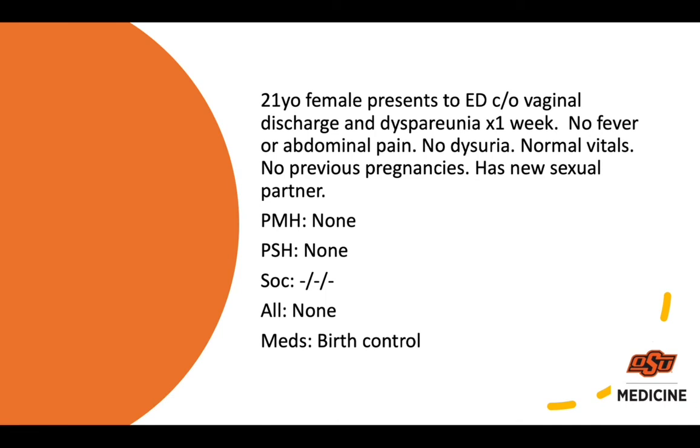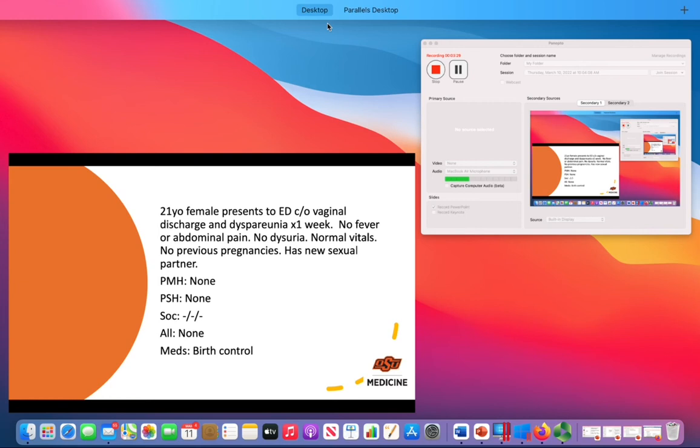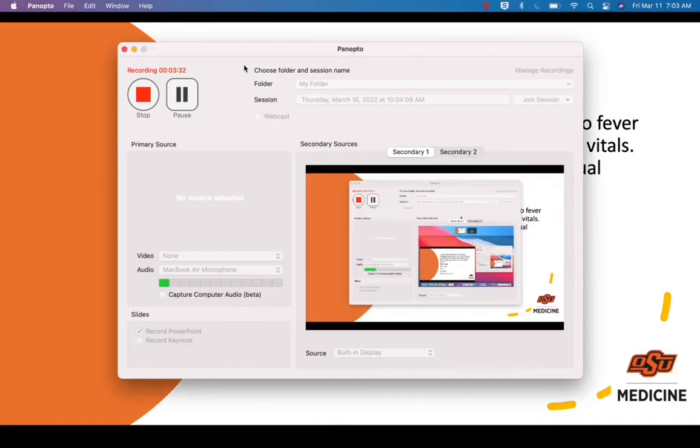All right, so we'll present a case here for you. A 21-year-old female comes into your emergency department complaining of vaginal discharge and dyspareunia for the last week. She doesn't have any significant fever or abdominal pain, no dysuria. She has normal vital signs and no previous pregnancies. She does report in your history that she has had a new sexual partner. No past medical or surgical history. She denies any alcohol, tobacco, or recreational drug use. She does report that she's on birth control and has no allergies.